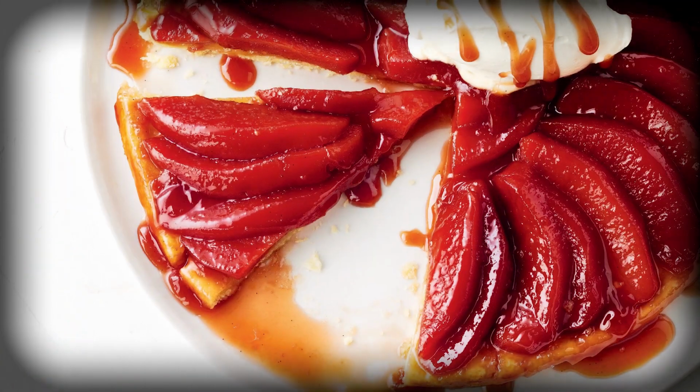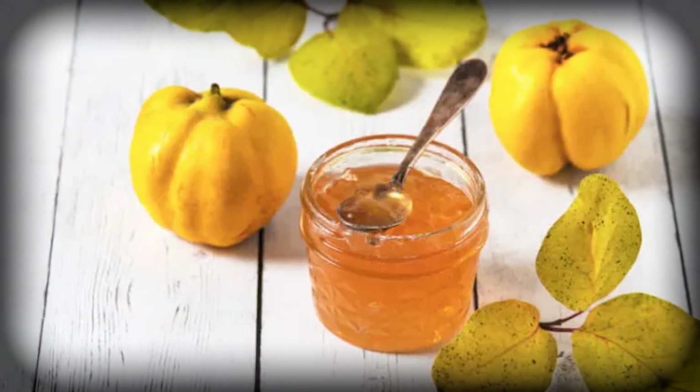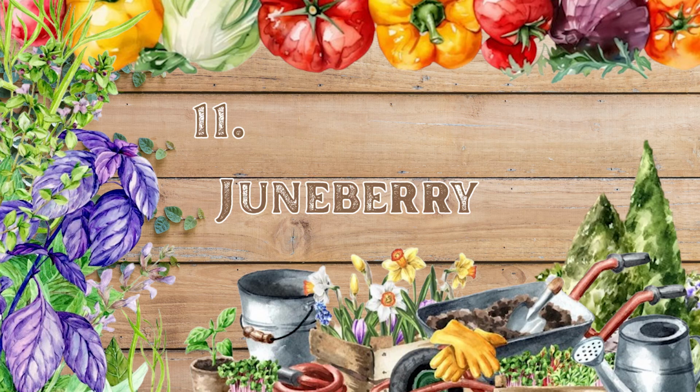The flesh develops a beautiful rose color and complex taste that's both sweet and floral, perfect for tarts, preserves, and the traditional quince honey that was a treasured treat in early American households. Fruit number 11, Juneberry.